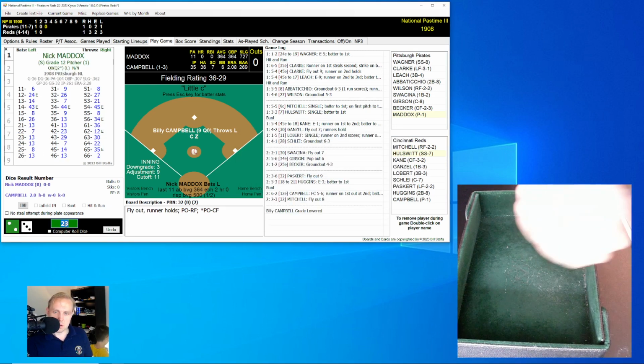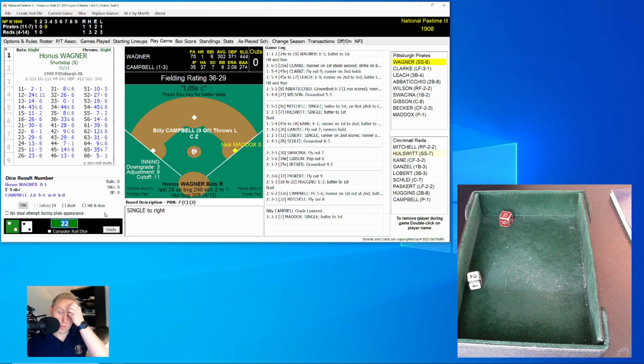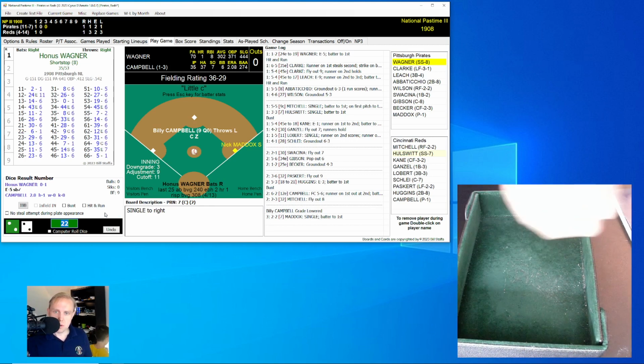Nick Maddox up there, the pitcher, and Maddox hitting a respectable 364 in his 11 plate appearances. Rolls a 22 for a 7, so he'll add to that total, and that'll bring up Honus Wagner with the runner on at first. Wagner hitting 302, 371 on-base percentage, and of course with the slugging, and we know what a great year he had in real life in 1908.